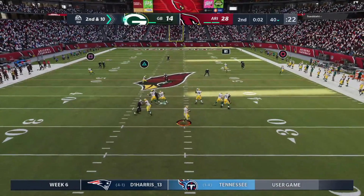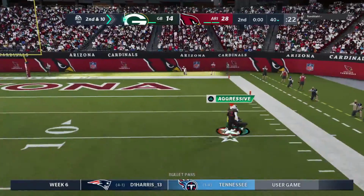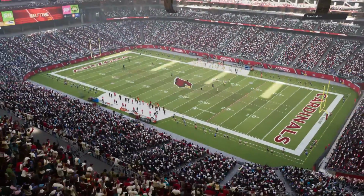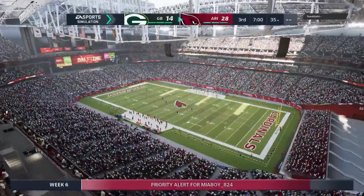A final shot before break. Hill looking deep for Adams. And that's going to be incomplete. Good effort there trying to take a shot, but it's 3rd down. So we have come to halftime in what's already a 2-touchdown game.